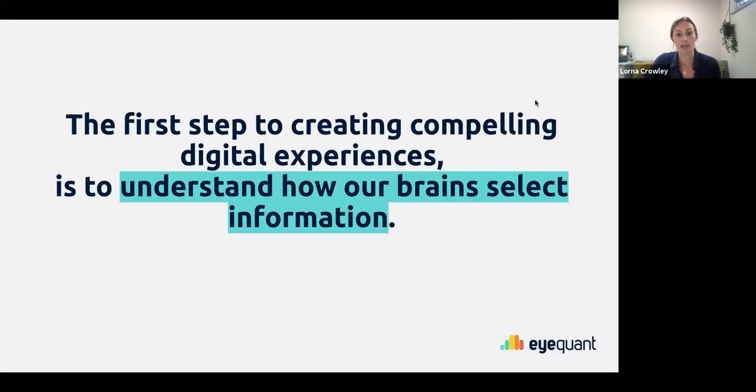So first things first, the first step to creating compelling digital experiences is to understand how our brains select information. At any given second, there's over 100 billion pieces of information being bombarded at your visual cortex, right? So no wonder at the end of the day, you feel a little bit tired. And that's not even just during the waking day. Your brain is still processing information whilst you sleep. So your brain is computing a hell of a lot of information.